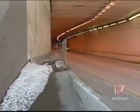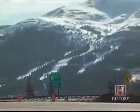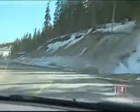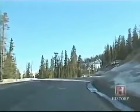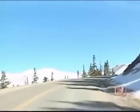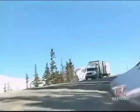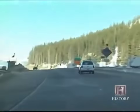Each day, 29,000 vehicles pass through. Previously, these motorists would have been forced to take the old Loveland Pass, a route that's 1,000 feet higher and adds an hour and a half to each round trip. The Eisenhower Tunnel, which was designed to bypass a narrow, circuitous, winding, relatively dangerous, and hard to keep open roadway, was a major technological fix to a long-standing problem.